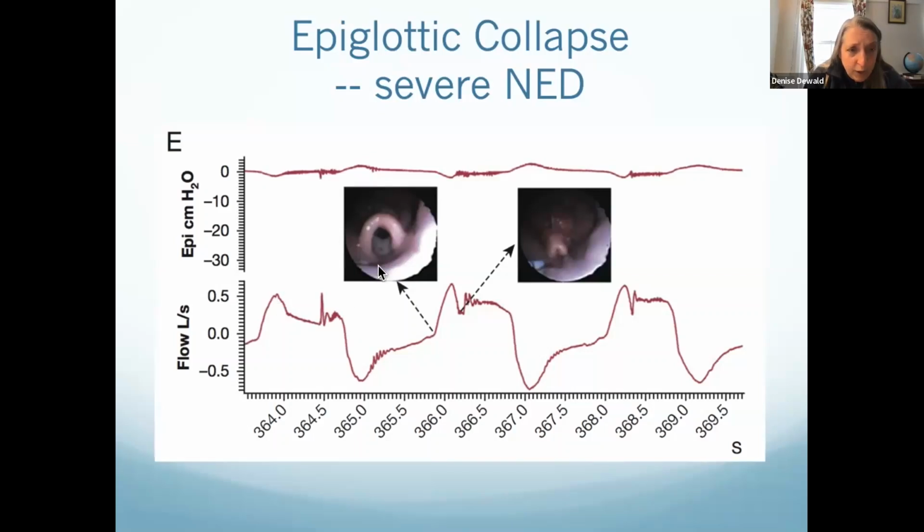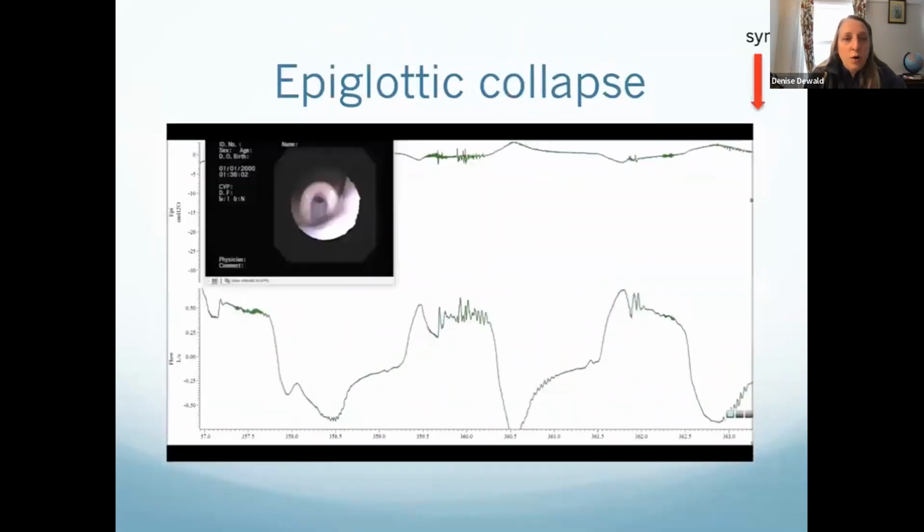And so here we have the flow. And here at the beginning of inspiration, we've got like a little tube to breathe through. And then it closes up in the middle of inspiration. And what you can really see here is that this collapse is sudden. It goes boom. And so you're looking for these abrupt discontinuities in the flow signal. And that's a signature of epiglottic collapse. And it's a severe negative effort dependence. And the next slide here will show.